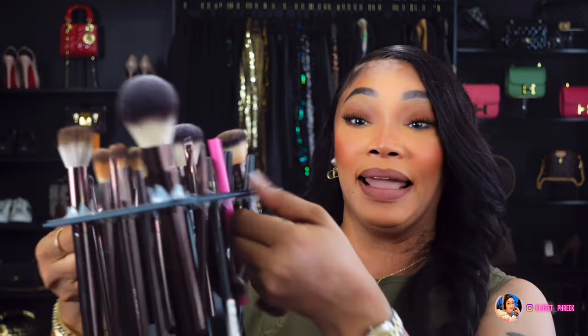So I needed a drying rack to dry off my makeup brushes, but I just hate everything being in little jars next to my makeup on my counter. When I got this drying rack to dry off my brushes, I just continued to leave my brushes there. And it's very inexpensive and I love it.